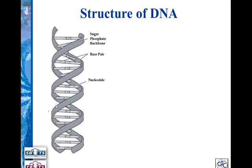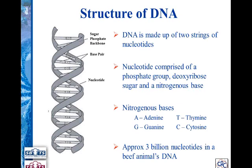If you remember the structure of DNA, we said last week that DNA is made up of two strings of nucleotides. If you can see my mouse coming down the screen there, we've got one string here on one side and another string on the other side, and they bind together to form this unique double helix formation.